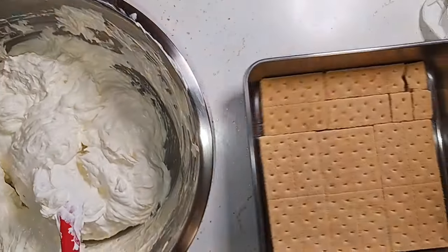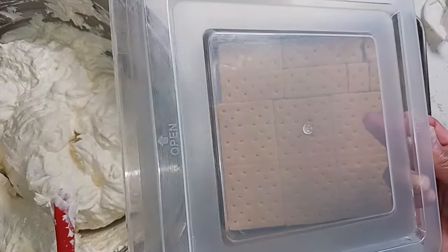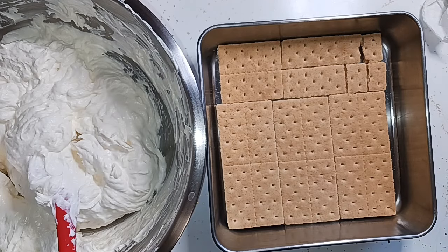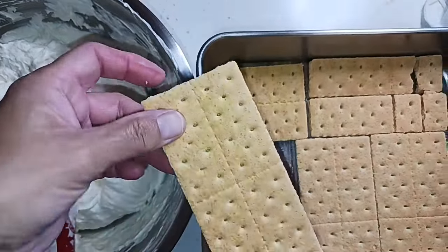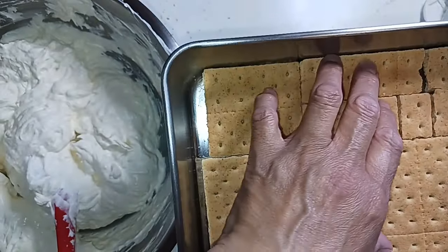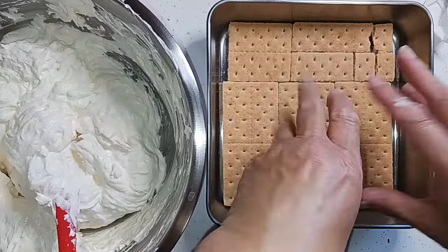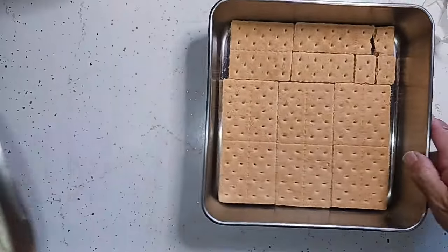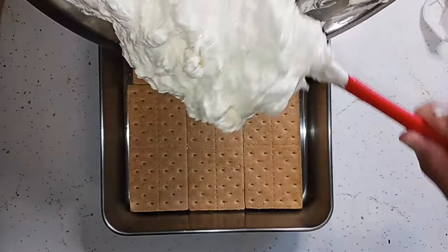Okay, so you can do a pie pan, make your own graham cracker crust. I always do it in an 8x8 because it has a lid and I can just put it wherever I want in the refrigerator, put something on top of it. It's not going to get crushed. My crust, I just take the graham crackers like that and put them in here and line it. By the next day, they're going to be so soft you're not even going to know they're there. So for those of you who don't really like crust, good way to go. And then just pour this in.